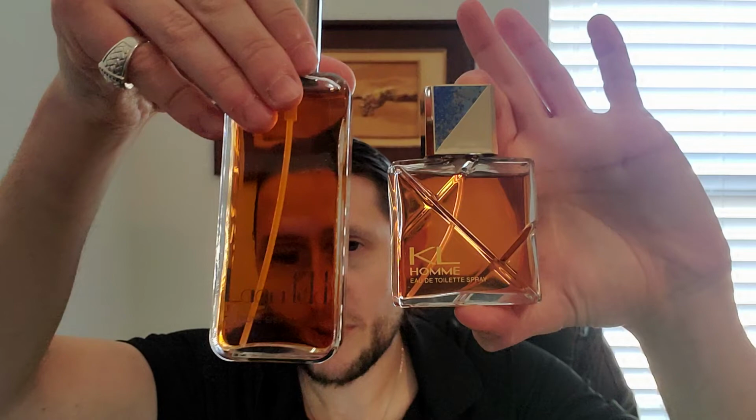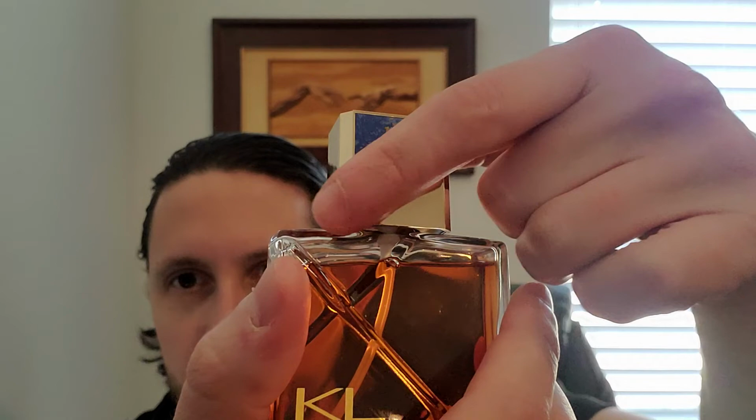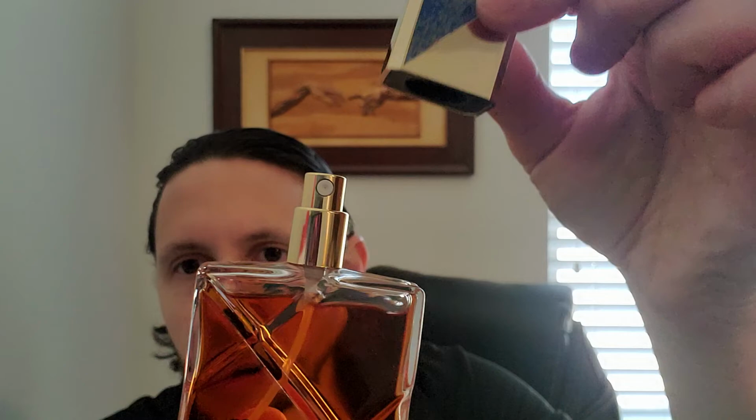Then, a couple years later, fast forwarding to the 80s, 1986, so 8 years later, they released this. Look at the juice color. It almost looks the same, but it's not the same fragrance. It's different, but it has that same DNA. It's an oriental. It's a spicy oriental. Look at the cap. Look at that old school, almost like a whiskey glass from old, right? KL Homme is what this one's called. And this is a Parfums International release.